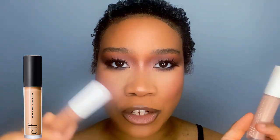Okay, so now that our foundation is on and nice and blended, next up is concealer, and my absolute favorite concealer from the drugstore is the e.l.f. Hydrating Camo Concealers. They have a matte one, which is in a black bottle, but I really like the hydrating one a little bit more.